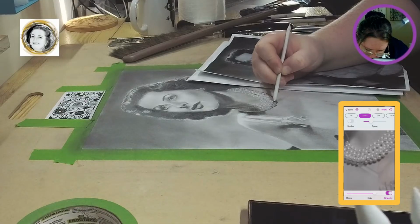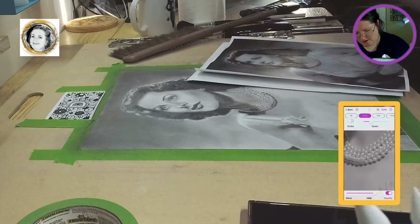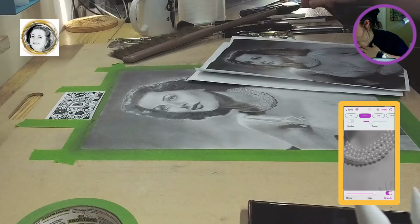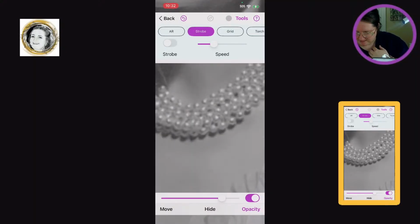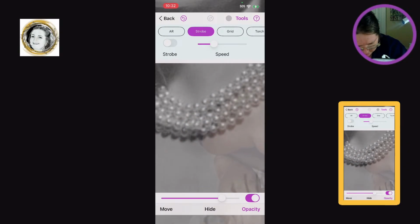Now there's some pearls that are just right here. They are quite a bit darker than the rest of the pearls because they're underneath. There's no highlights on it except for the under reflected highlight. I'm going to take the mono eraser and we're going to pick up some highlights at the bottom of the pearls. And there we go. I think we are done with our pearls.